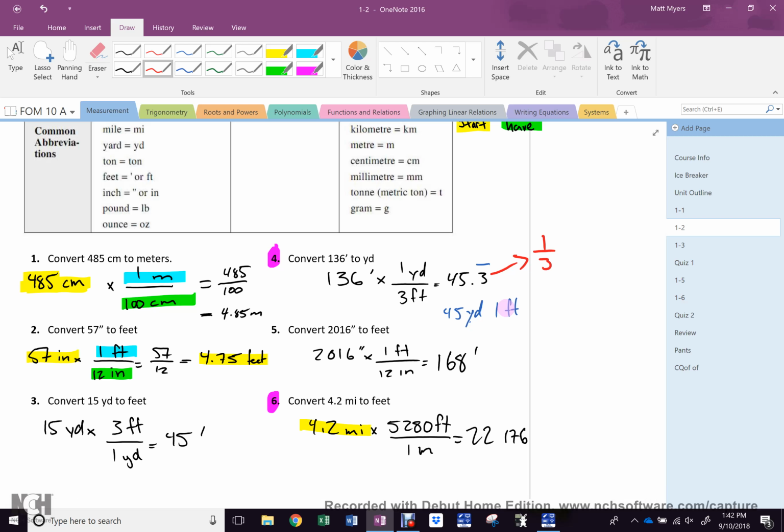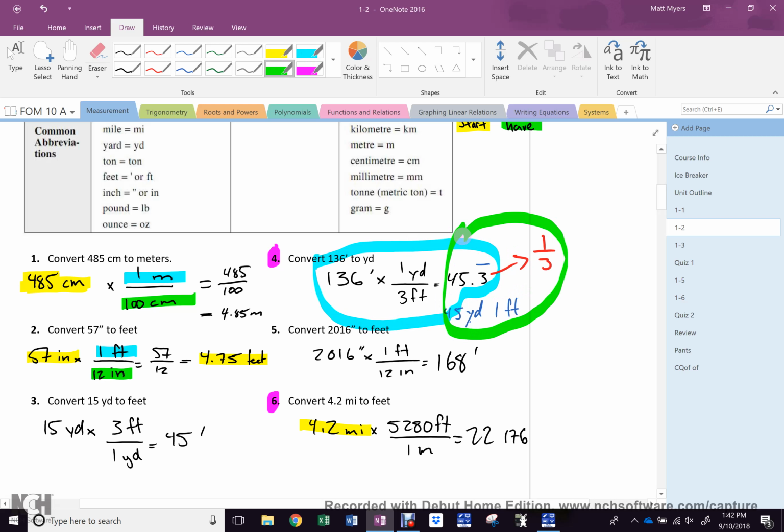I need to know the right answer. They're all right. Because what is the important part in this math? Is it the stuff circled in blue, or is it the stuff circled in green? Blue. This is about the math. Is everyone good?